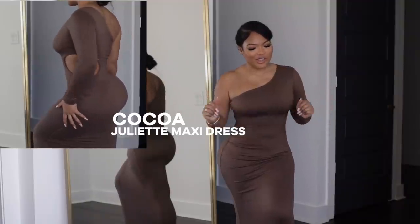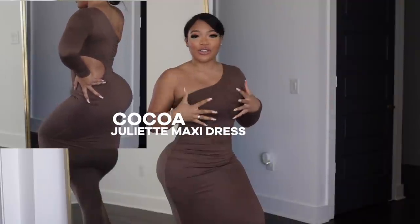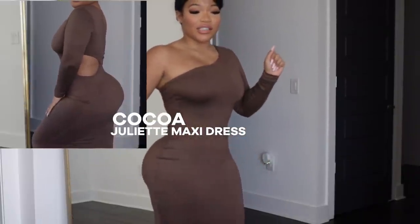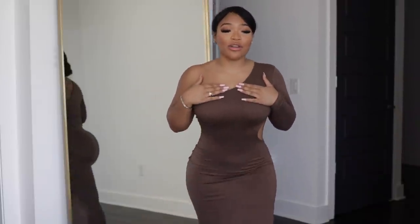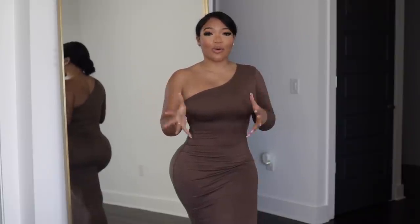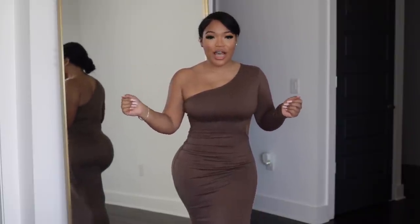Y'all cannot tell me this dress is not bomb. The material is so soft, it's double lined, and I just love this. You can definitely wear this outside, don't get me wrong, but this is the dress I would put on if I want to feel sexy in the house. I just love a good long maxi dress, and the material is soft as well, so I can definitely get away with it.